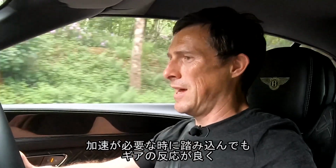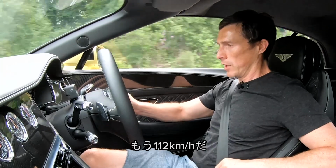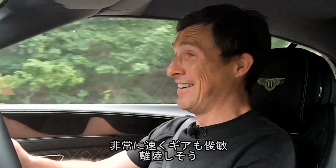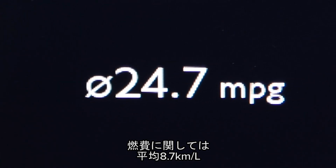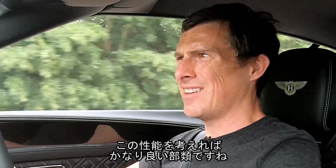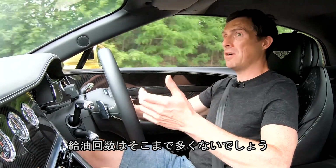Now, when you suddenly come out of town, look, I'm at 40 miles an hour, I'm going to floor it, gearbox responds quickly. Right, off we go. That's 70. Really quick. Responsive gearbox as well. This thing flies. Final thing to answer though is, what is the economy like? Well, this one's averaging 24 miles per gallon, which when you consider the performance and how heavy it is is surprisingly good. Maybe you won't have to fill up as often as I thought you might.